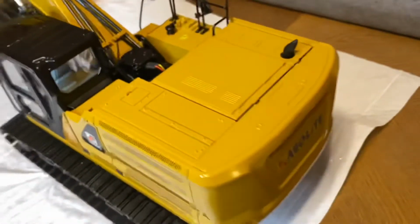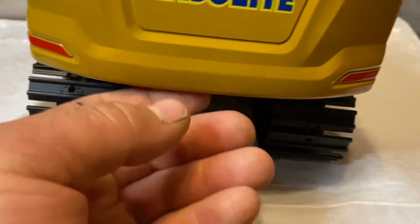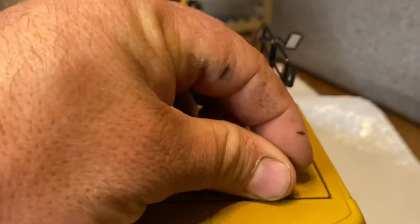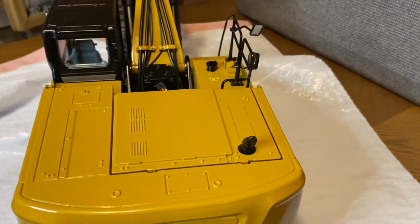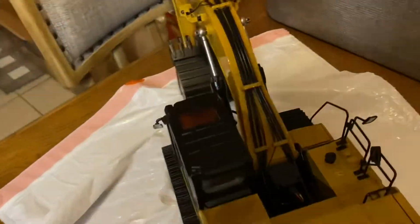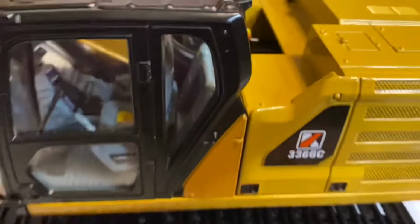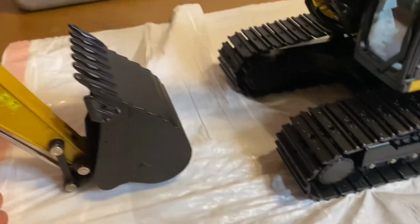Let's come around this bad boy. Here is the back of it. Has these little reflectors here. The exhaust is metal as well. That's a nice touch. A couple other little details on the back side. We're gonna spin this around, obviously. We'll just kind of look at one side at a time.